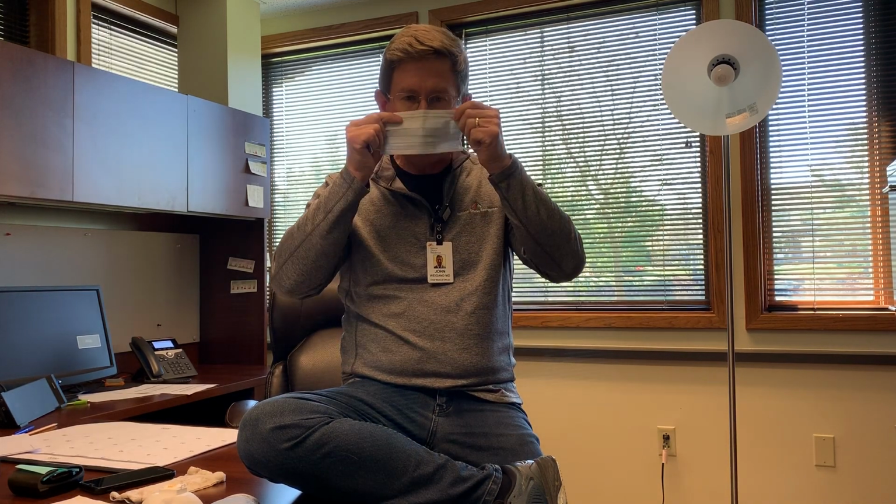It has a little metal frame in here, and sometimes they fit over your ears like this, but they should be pulled down under the chin and tight against the nose, and this will filter out somewhere between 50 and 80% of the particles that are exposed to it. Sometimes these will have a tie, which will be a little bit better, but these are very good.